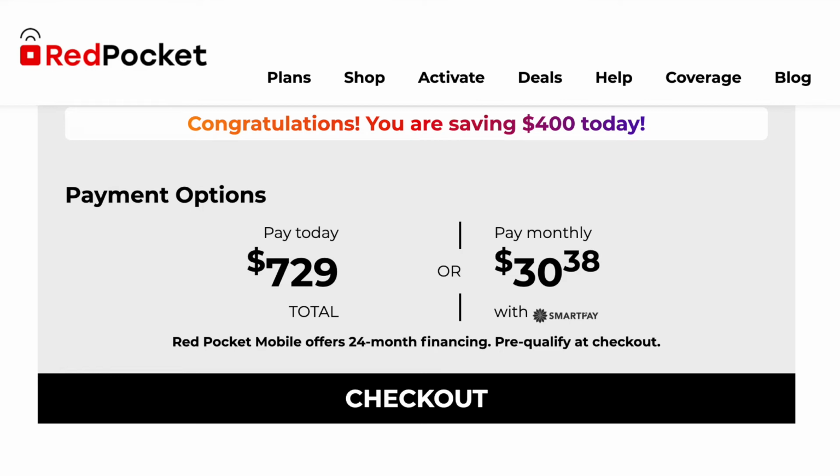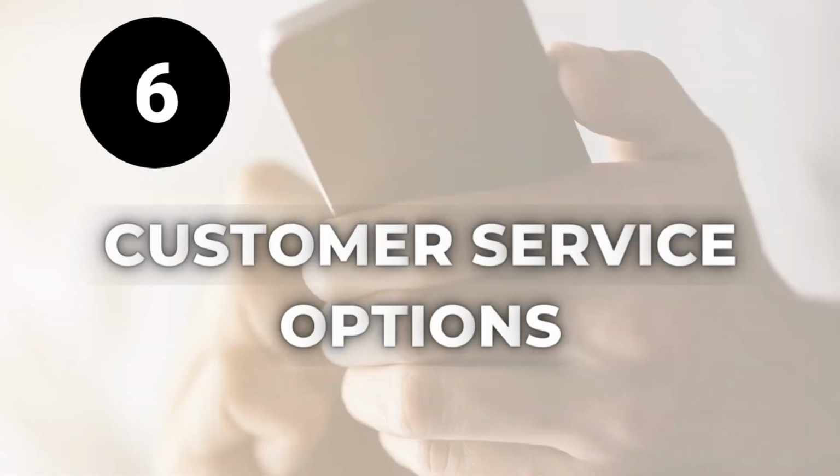Deals are always changing, but one of them that I saw is you can get 6 months of cell phone service included when you purchase a new phone. And if you can't pay full price for a device, Redpocket does provide 24-month financing to those who qualify through its Smart Pay program. Number 6, customer service.